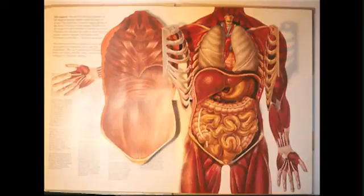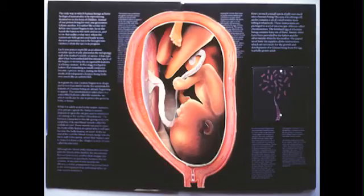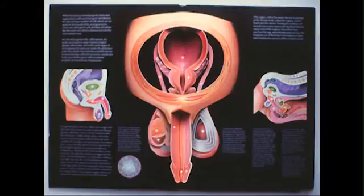And in 1983, The Facts of Life. That education thread continues to run through movable books, and which, as far as I know, shows the only pop-up penis in publication, and that's the only one I've ever seen.